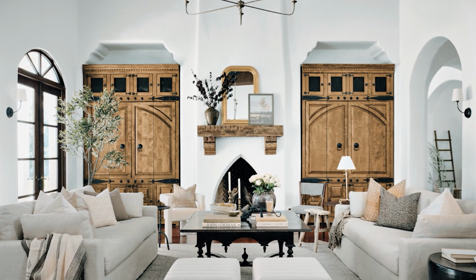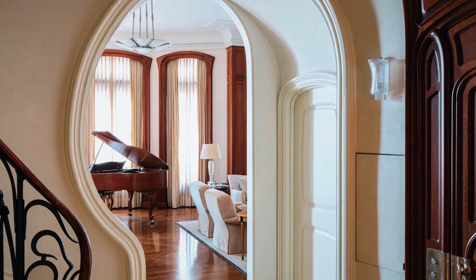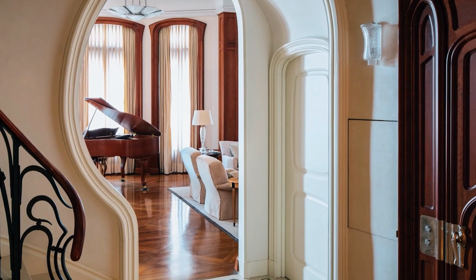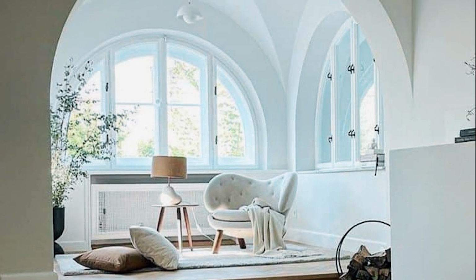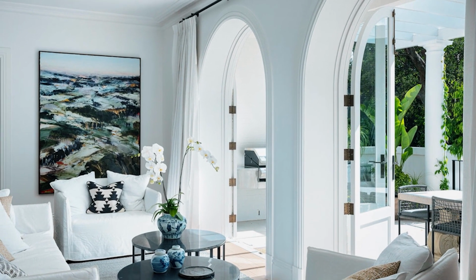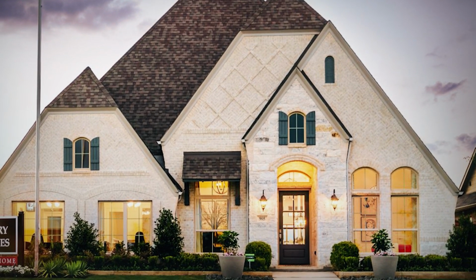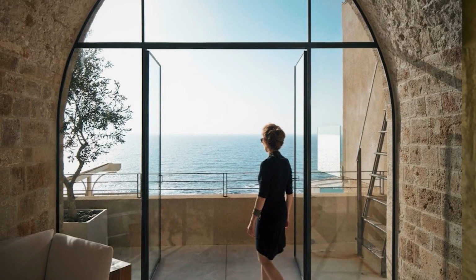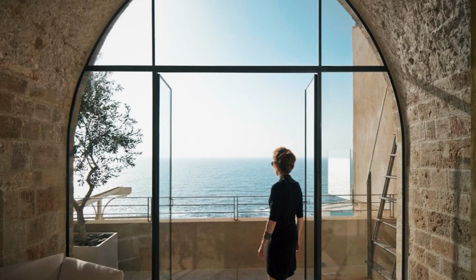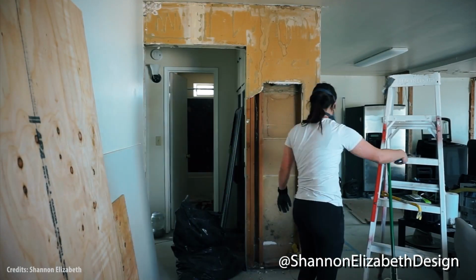Archways can take various forms, from simple semicircular arches to more complex shapes like elliptical or pointed arches. They serve functional and aesthetic purposes, providing an open transition between spaces while adding interest to a home. Despite modern building techniques and the rise of model homes, archways are a great way to add a touch of uniqueness to a home. So we decided to replace the whole drywall because it looked like this.